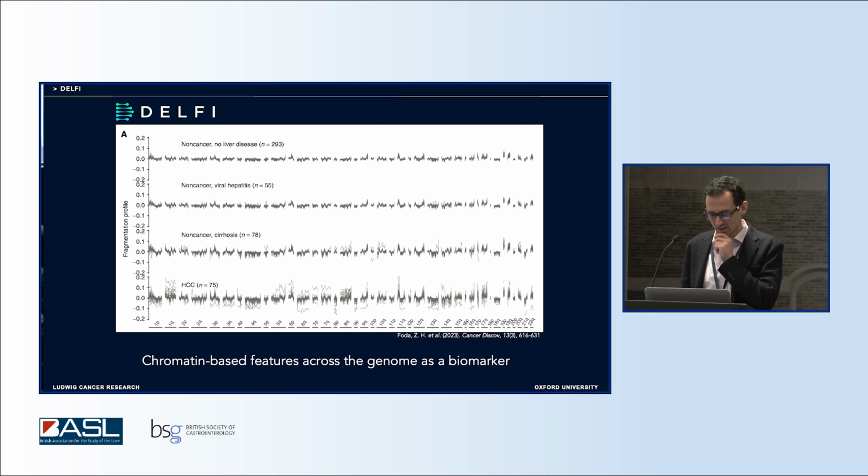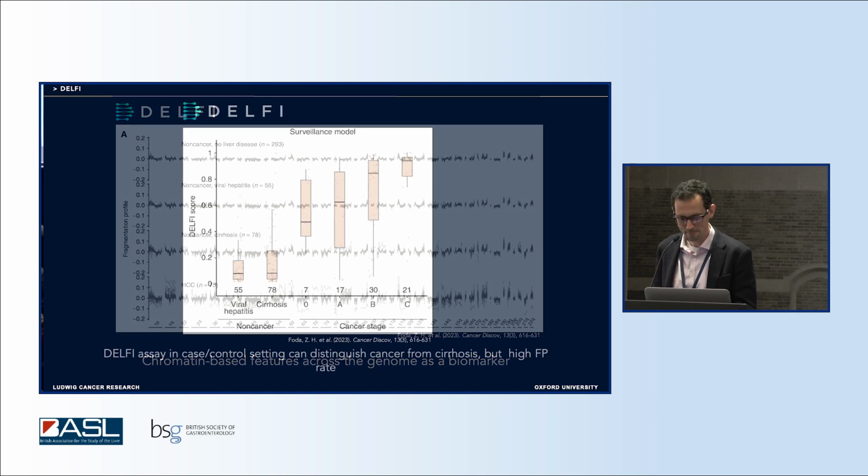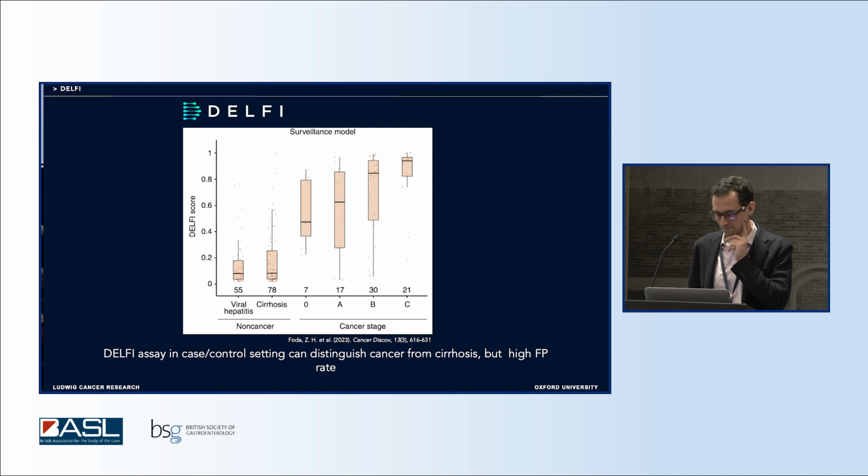And using that assay, they show this beautiful picture which suggests that you get progressively more dysregulated patterns of this fragmentation from non-cancer, no liver disease, to cirrhosis to HCC. And they use this pattern to create a single score. I'm not entirely sure how, but they basically condense this into a single number. And this is what they reported as the distribution of that number in patients with hepatitis, cirrhosis, and then cancer. Again, the numbers are not very large, and again, this is a case control cohort.